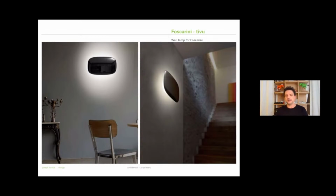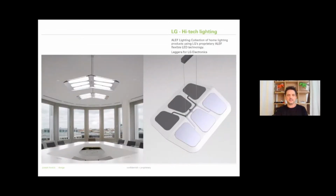So the Foscarini TV wall lamp is an homage to all the TV that I watched as a child, but is also a kind of double meaning because it reflects its light as a kind of white aura on the wall. Not only are you watching it, but because I was always worried that the TV was always looking at me, the front of it is completely black and diamond polished and reflective of the environment that it's in. So while you're looking at it, it's kind of looking at you with this identity of kind of like a pupil.